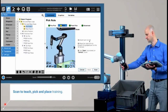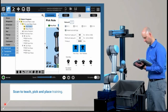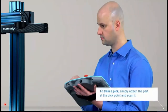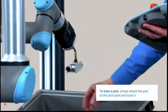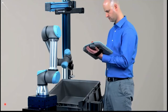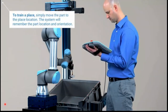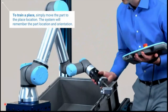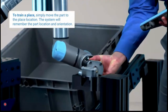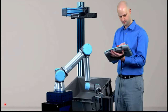When teaching a part, yeah, so we're doing a pick and a place rule here. So when you're teaching a part, it's as simple as grabbing the part, putting it under the camera, and hitting the teach button. The software has the CAD models of the gripper and the parts. Those are prerequisites before any of this is going. But of course, if it knows that in the robot position, the camera then can do the rest and kind of put the math together.